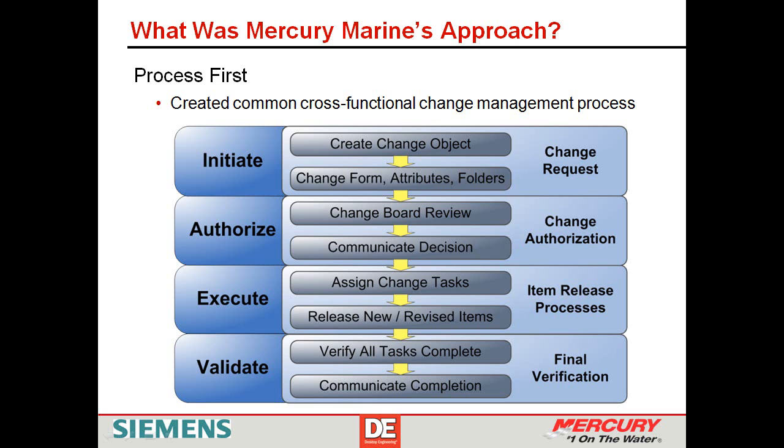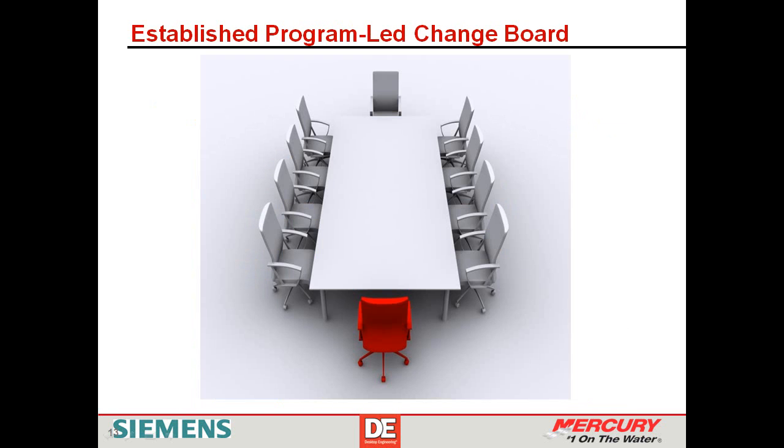One is initiating a change, second is authorizing, third is executing the change, and then the final is doing the change validation. And so one of the components to helping with that is establishing what we call the change board, which is cross-functional, cross-product, and cross-plant. And basically the change board represents that authorization portion of this particular change process. And John can go into a little bit on what his experiences are with that.